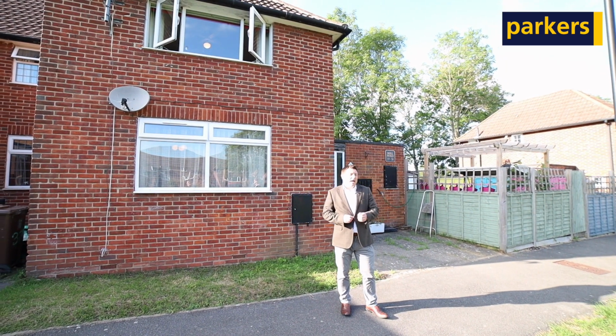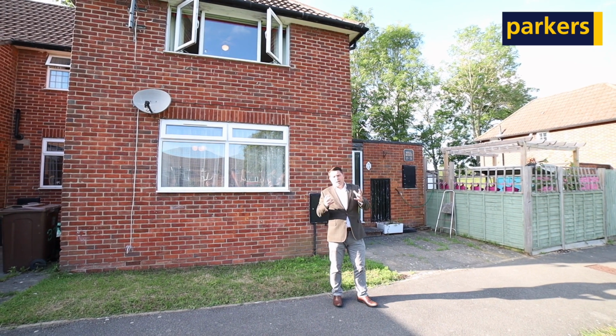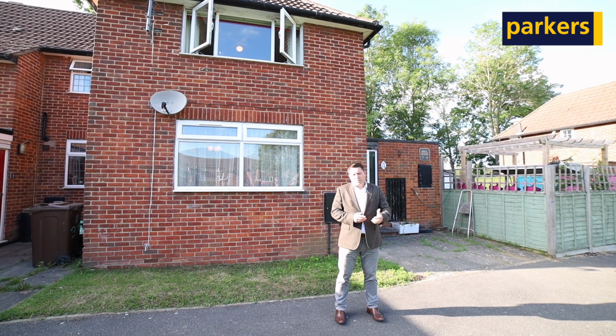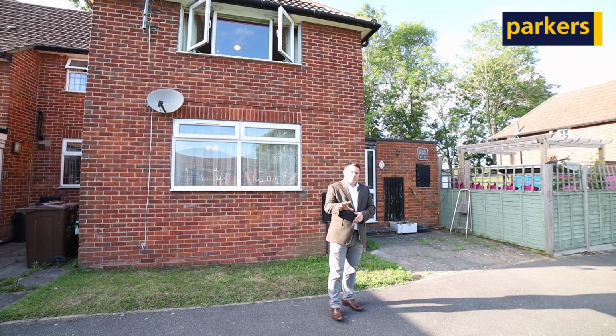We've got easy access to the M3 and M4, but mainly the development that's going on in the Arborfield Green area means that the infrastructure is coming. It's a great place to bring up children. We've got lots of shops arriving soon. We've got regular bus services already. Enough of me talking about the area.